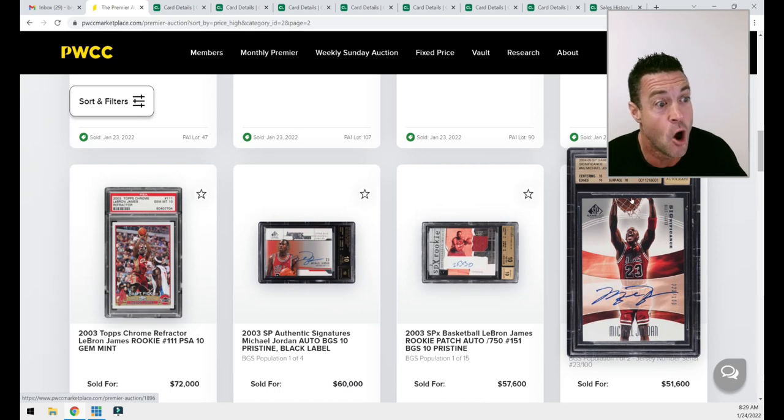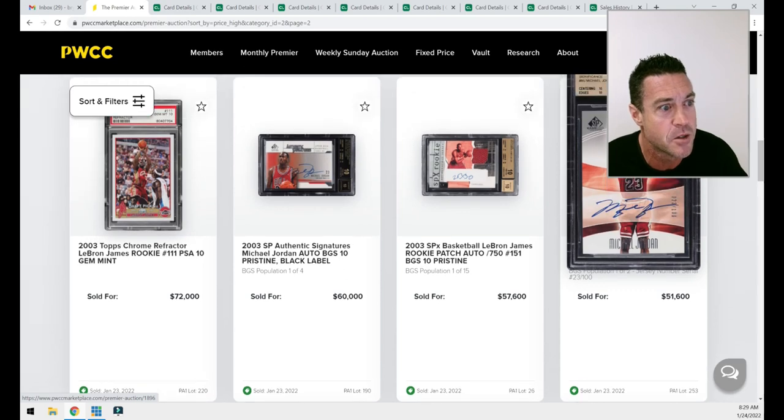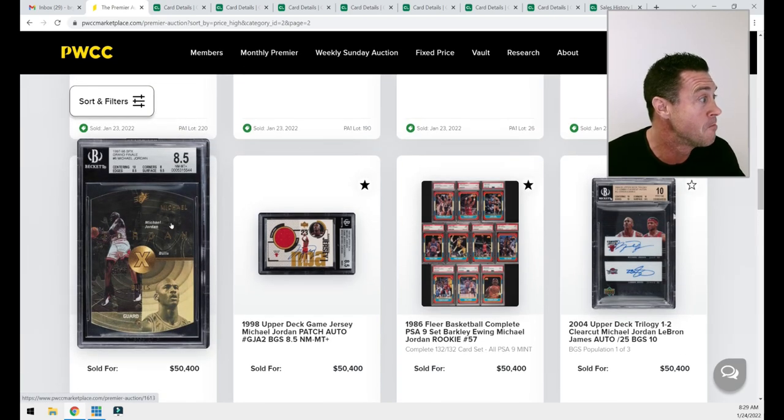We got an almost black label, 3 subs, 10, 10, BGS 10 Jordan again, numbered to 100, autograph with a really cool pose. Look how big his arms are. He would destroy people in today's game. He was a monster. You got your grand finale numbered to 50, BGS 8.5.